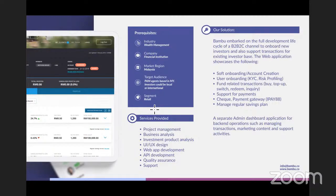And no prizes for guessing how efficient or beneficial this was during COVID, when advisors couldn't meet their customers, right? So, some statistics to complete this: as of the first quarter of 2021, we were processing about 20,000 new accounts per month, 400,000 transactions per month, and AUM clocking in at billions.